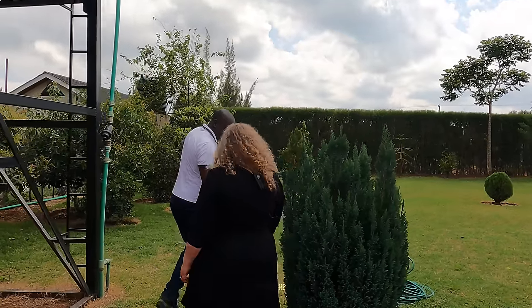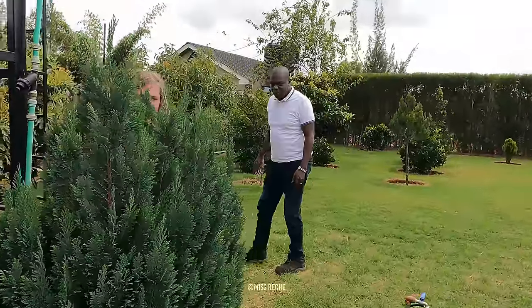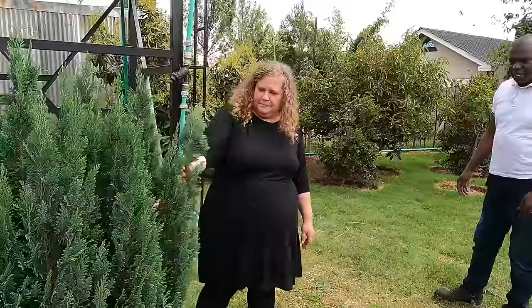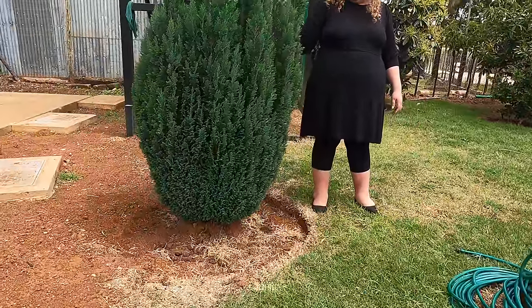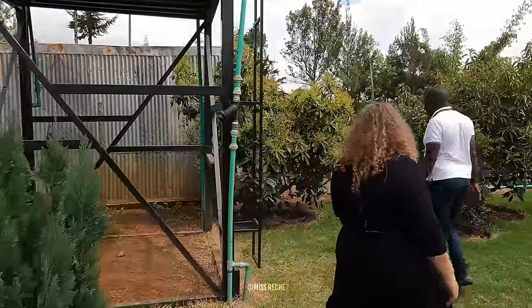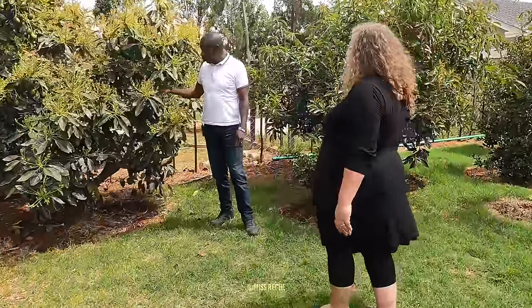So, we have some trees here. What tree is this? Evergreen of some sort. It's almost like a Christmas tree. But we planted it even before we built our house. And then we have fruit trees over here. Yeah, we have avocados, very nice and very tasty too.